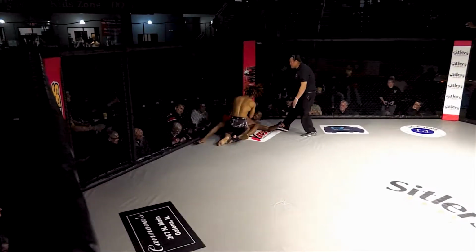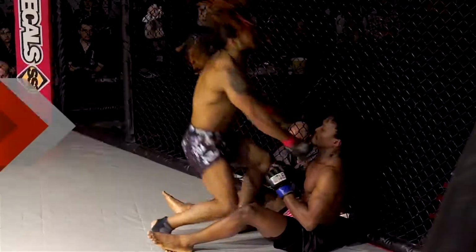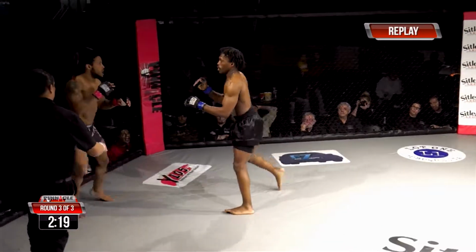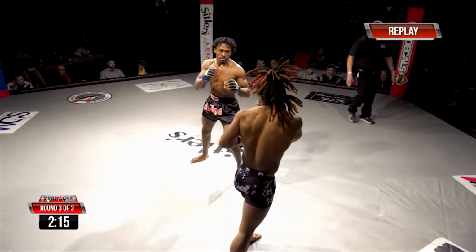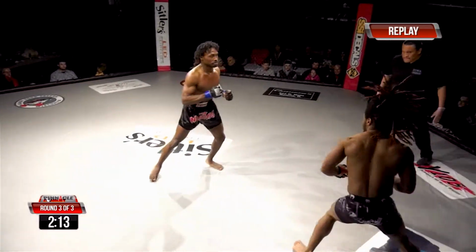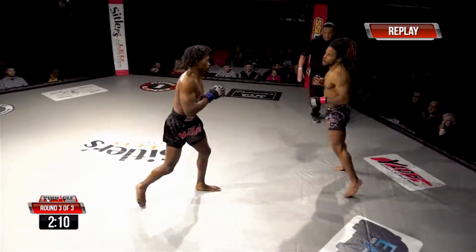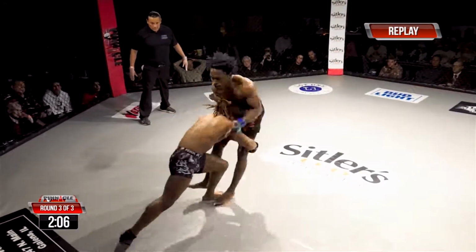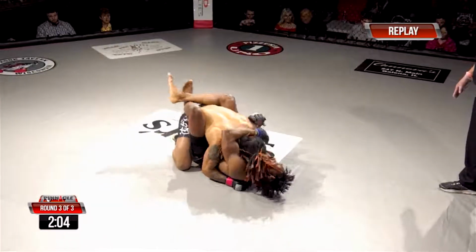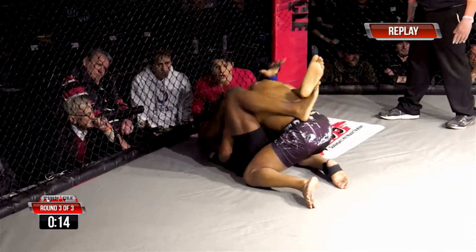Strong finish from Gibbs. Boy, I think it's tight, but gut instinct says maybe Gibbs pulled this one out. Yeah, judges can be iffy sometimes. I don't always trust them to score it the way that I score it. Well, I've been wrong enough over the years to know that, especially in something as tightly contested as this fight. This is a very good, very technical fight, though. Yep.